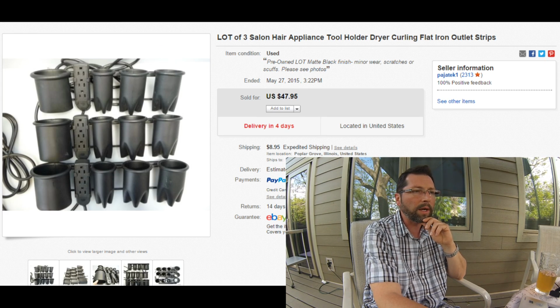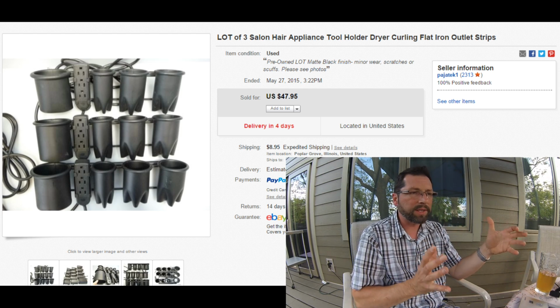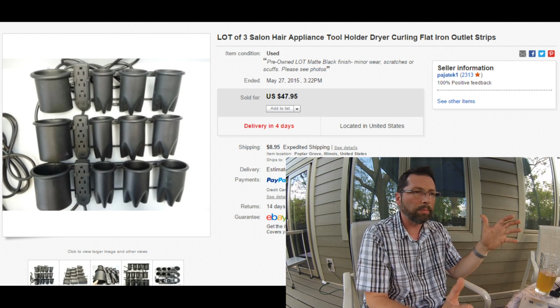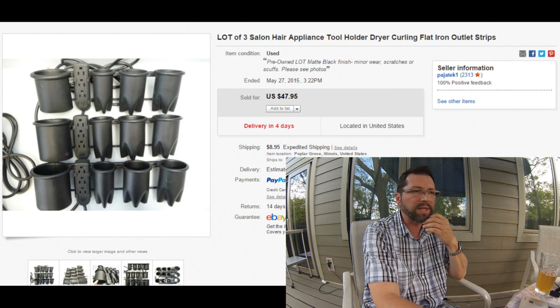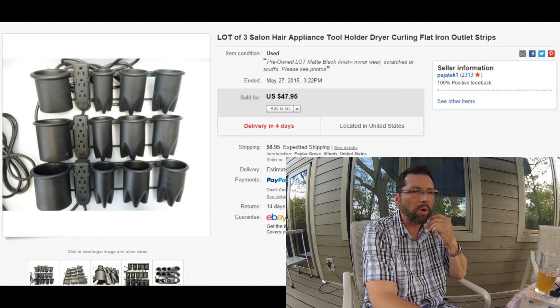This one I picked up at a garage sale. I paid $1 for each one. These are actually holders for like a dryer or iron, when beauty shops and hairdressers would have this mounted on the side of their cabinet so they can put all their devices inside. And I paid $1 each. I lotted them together, sold for $47.95 with $9 shipping. They were online for probably 3 weeks or so, and just recently sold. So very good, great flip. You got to think outside of the box. If you can pick it up cheap like this one for $1, why not?